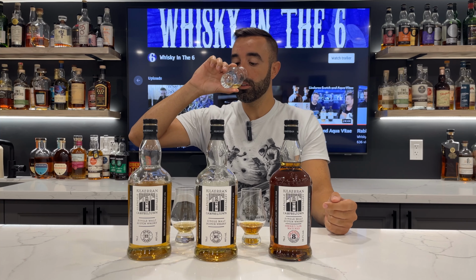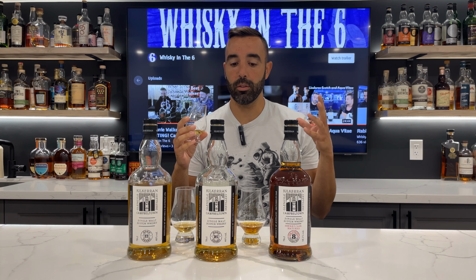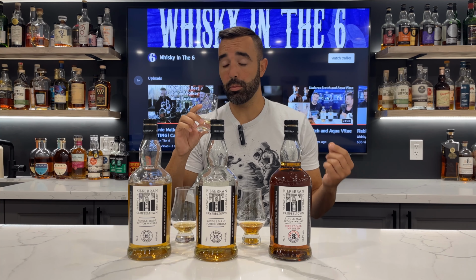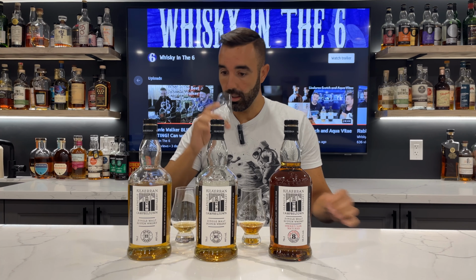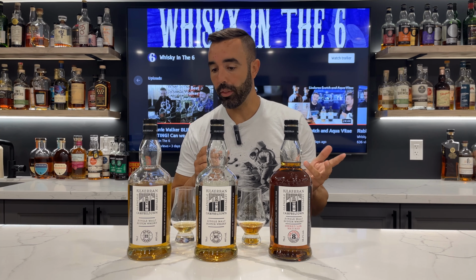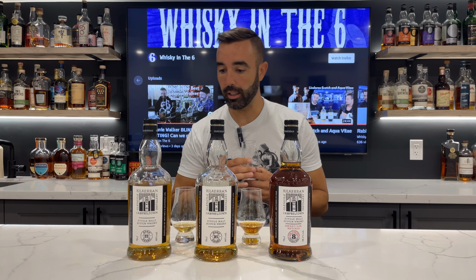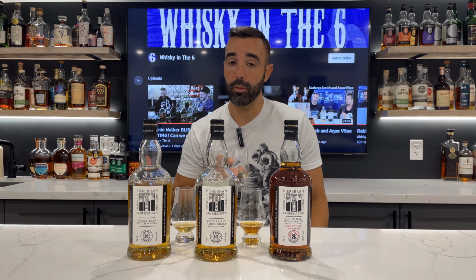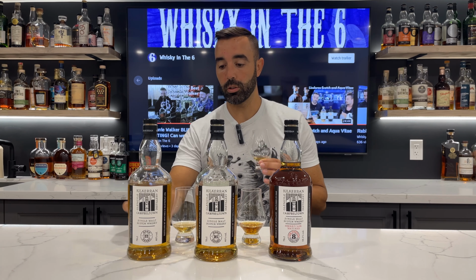The 12. Okay, so definitely some Campbelltown funk on the nose. There is a good amount of peat, lots of honey. Based on the color, I'm assuming this is majority bourbon cask aged. I think I would guess somewhere between 80-20 ratio. There's a little bit of sherry cask influence in this. Could be 70-30, and it could be refill sherry as well. That's why the color is so light, but mostly bourbon cask, I think.